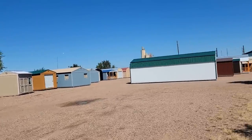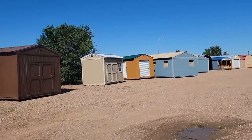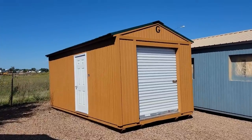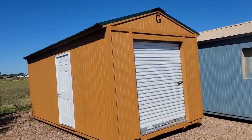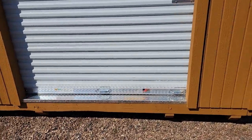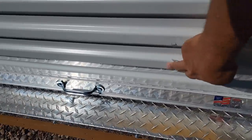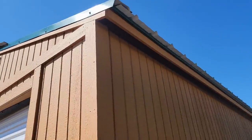Got a lot of buildings here to choose from. Well, most of them are actually sold, but I've been waiting for quite a while for this one. Well, there she is. It's the same exact style as the purple tiny house. Well, same style and the same size. Got a roll up door here. It's already scratched. Really? Yep, rest of it looks all right. My OCD got me. You know, just because I have OCD, it doesn't mean I'm wrong. That's what I keep telling Felix.